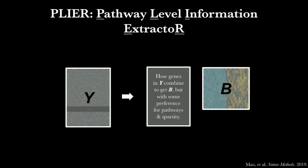PLIER is essentially, let's just say, learning these patterns. Can I put you down? If I put you down, will you go over and get your toys?